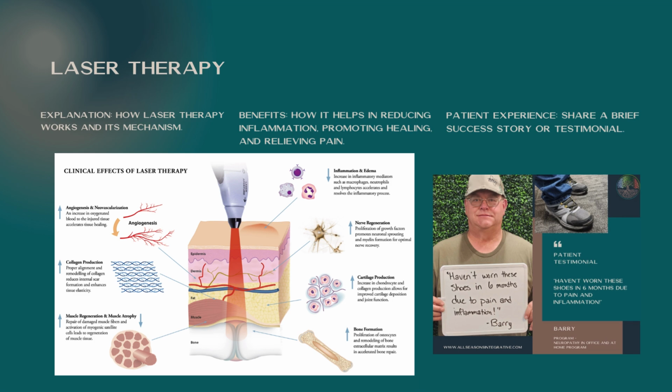It even helps to regenerate muscle, and especially if the muscle's been atrophied because of that long-term decreased blood flow that's getting to the nerves. It also helps decrease inflammation and edema. It'll help even regrow or regenerate the nerves. So if the nerves are damaged, it's possible that we can even help get some of that back.